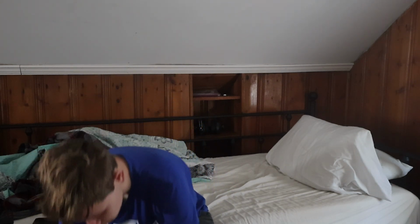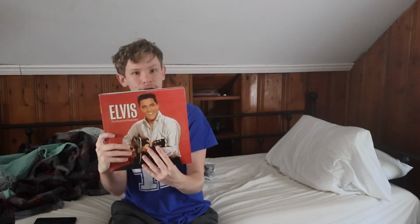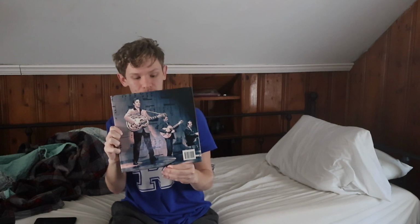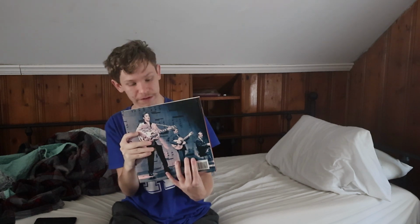The next book is The Complete Elvis A to Z. Articles, interviews, photographs. Cool. Next is Elvis, the Illustrated Biography. That's a cool picture of Elvis on the front. And on the back, I believe that is Elvis on the Ed Sullivan Show. As you can see in the back, there's Scotty Moore and I believe D.J. Fontana on drums.